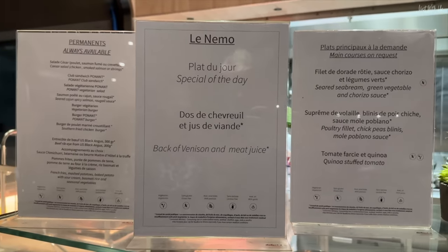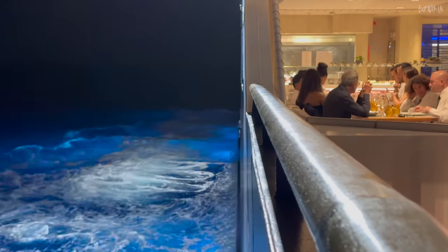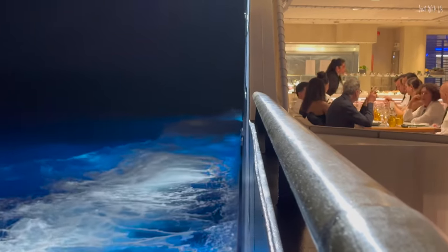It's the same experience. You go up and get your own starters, you order your mains, and then you go up and get your own desserts. But that's the really nice thing to do when the sun's going down and we're sailing away from somewhere. You've got that lovely wake view as you're eating.